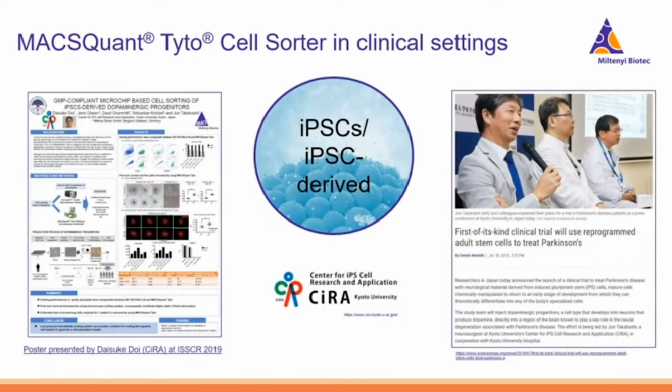The first one is coming from Japan, from the Center for iPS Cell Research and Application, where the group of Jun Takahashi leads a pioneering clinical trial, and they utilize the MACSQuant Tyto Cell Sorter in order to enrich dopaminergic progenitor cells to high purities. Once the differentiation protocol is complete, those cells are utilized in order to treat patients suffering from Parkinson's disease.